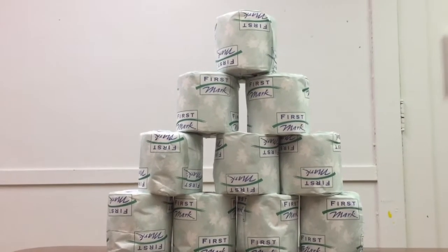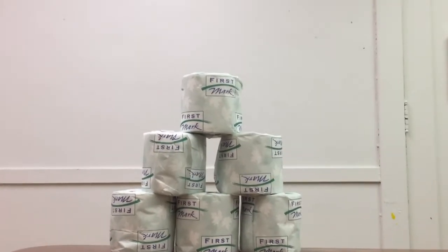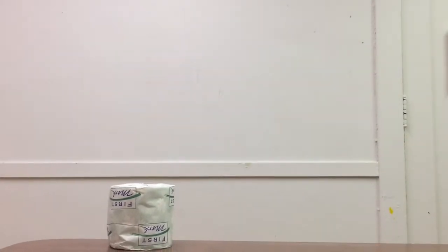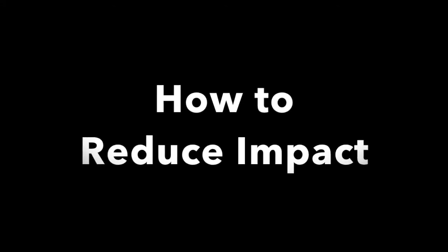Many people don't consider their use of toilet paper when thinking about their impact on the planet. Toilet paper consumption is at an outrageous amount, especially for the average American. There are ways that we can help with reducing the amount of toilet paper we utilize in our daily lives. Some ways you can reduce your impact are simple and easily done.